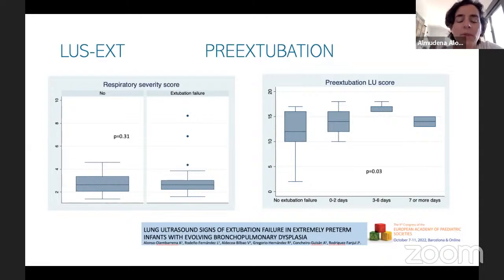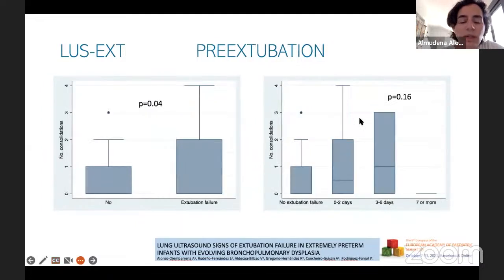In infants born before 30 weeks after the first week of life, we compared the respiratory severity score in infants that were successfully extubated and those that weren't, without difference. But lung ultrasound scores were a bit higher in the groups that did have extubation failure, but without really clinically significant differences. But what we also analyzed was the number of consolidations that both groups had.